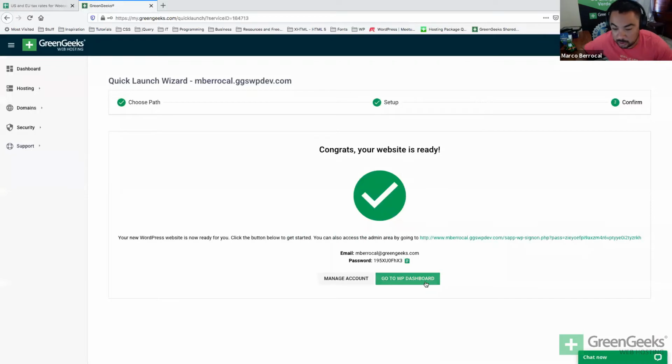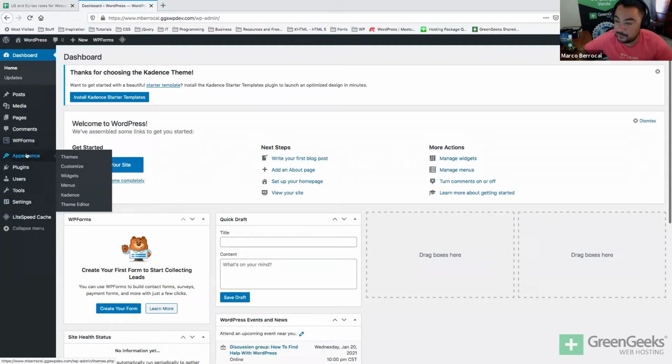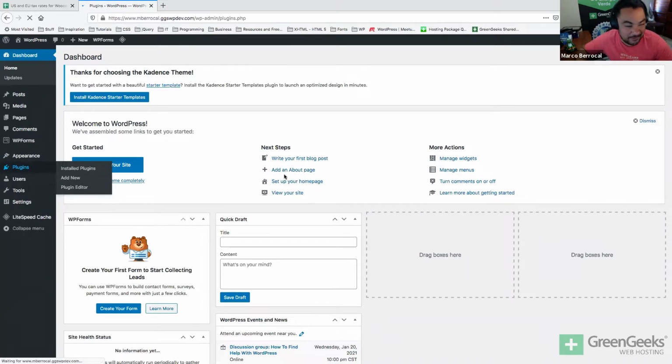You can go to your WP dashboard like this. I'm going to go. And just like that, my site is installed. It's a really, really easy feature. It's something that I'm really, really proud of our team for because, you know, it's a lot of work. So now I have a fresh install.